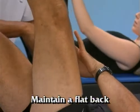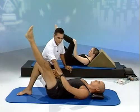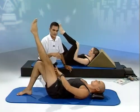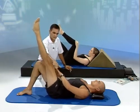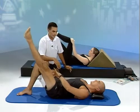And then we change direction. So breathing out as you go down, breathing in as you come up. Breathing out, flatten the abdominals, breathe in as you raise. Breathe out as you lower, keeping the fingers pressed into the muscle. And last one.